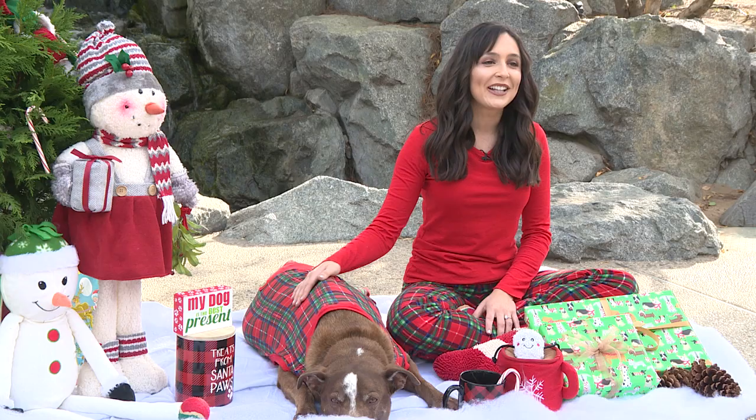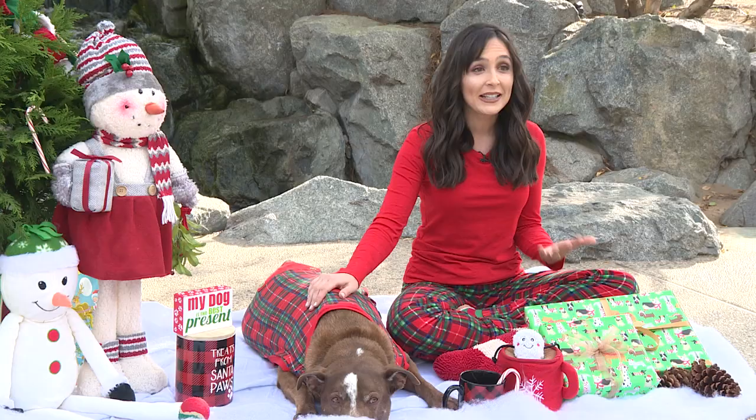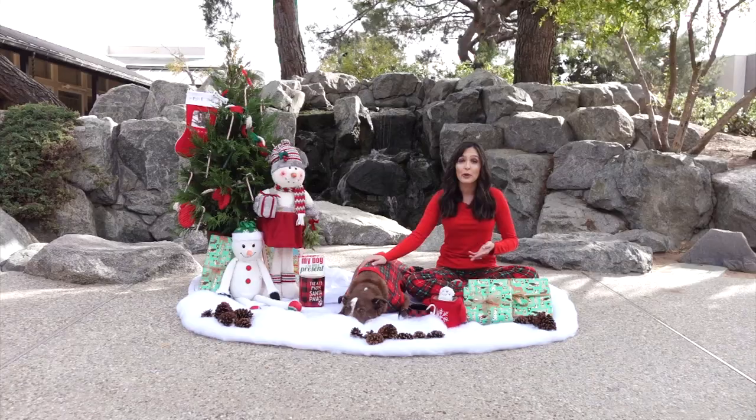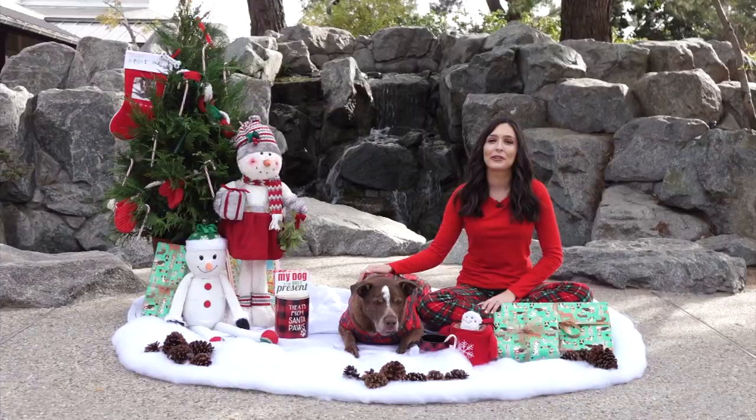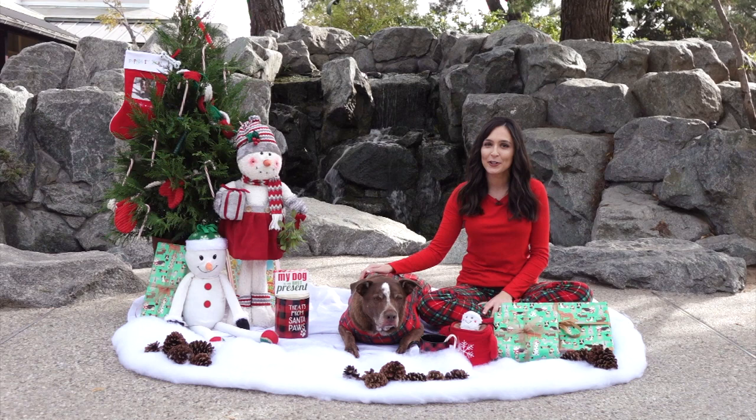Popeye and I love making little gift bags for all the dogs at our local shelter. You can also bring down blankets, unopened dry food, unopened canned food, unopened treats, and toys. You can also donate to local rescues as well, and it's just a really great way to spend your time during the holiday season. If you give any of these ideas a try, let us know. It will definitely put us in the Christmas spirit. You can tag us using hashtag A Very Canine Christmas on social media.